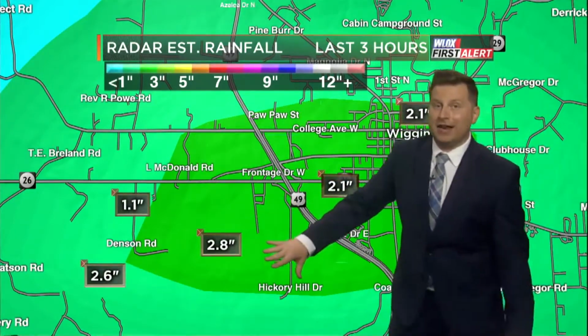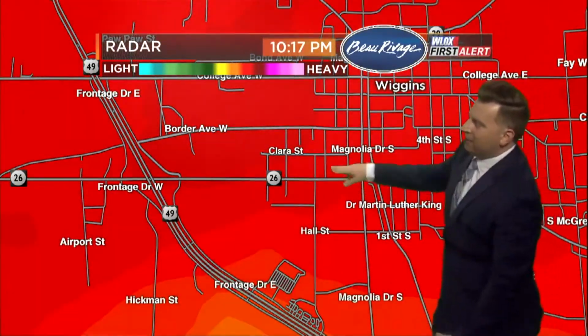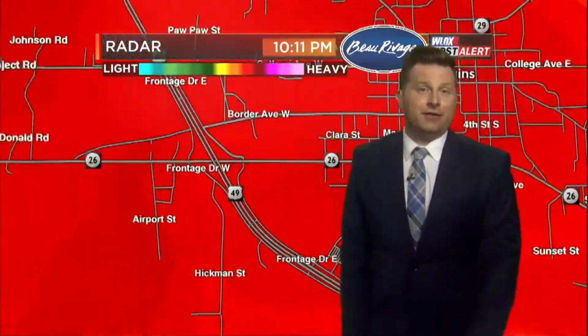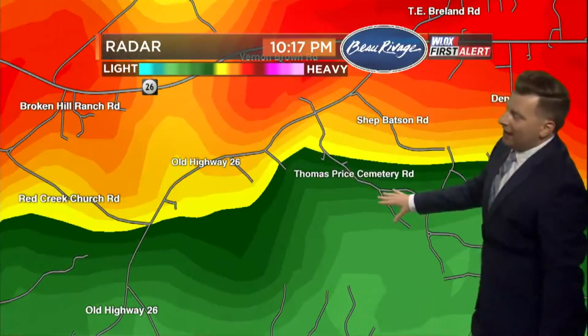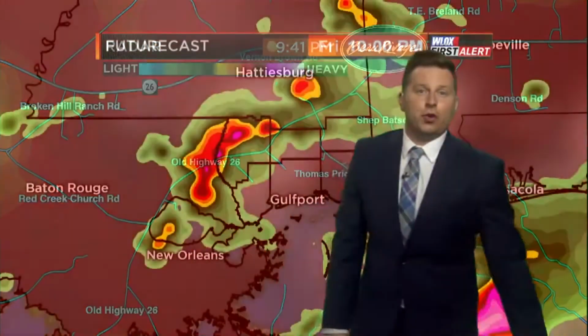So flash flooding is going to become a concern as we keep on seeing this heavy rain moving over the same areas from downtown Wiggins to Magnolia Drive to Clara Street, Border Avenue, Frontage Road, and Airport Street. Very heavy rain continues to fall. Rainfall rates over an inch per hour at times. Towards the southwest side of town around Old Highway 26, things are starting to improve a little bit, but we're seeing new development just off towards the north and west.